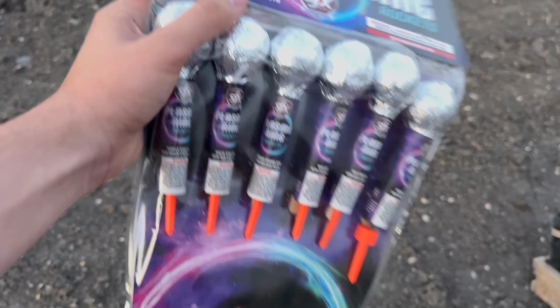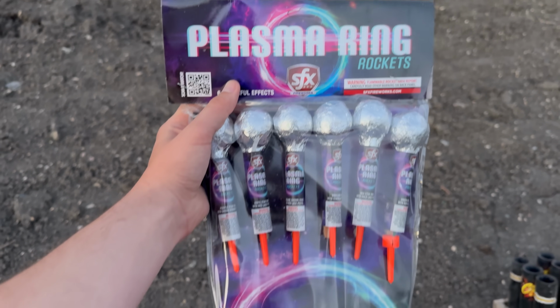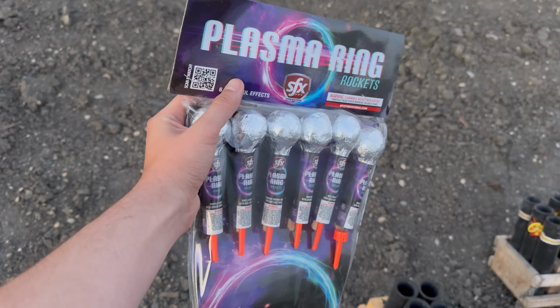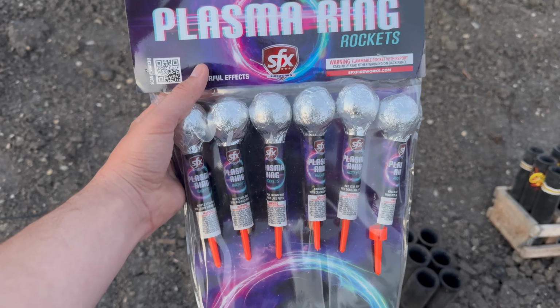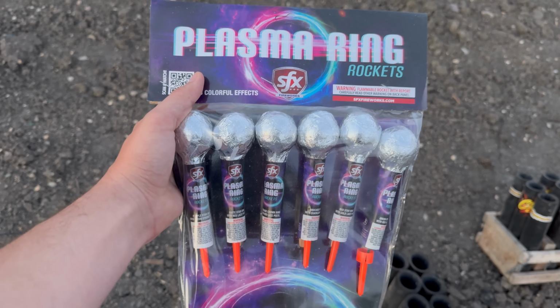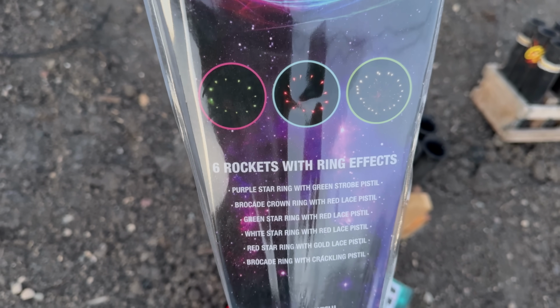And then these right here are pretty cool. These are called the plasma ring rockets. And a couple years ago when we did that Versus video, we actually had several cases of these things, fused them all together, and it was really cool. Inside a pack, you get 6 rockets, and these are some of the best rings that I've seen. So we'll be shooting these off one at a time.